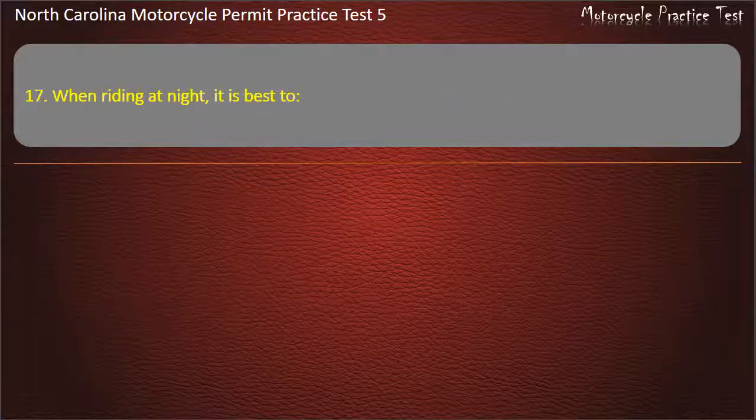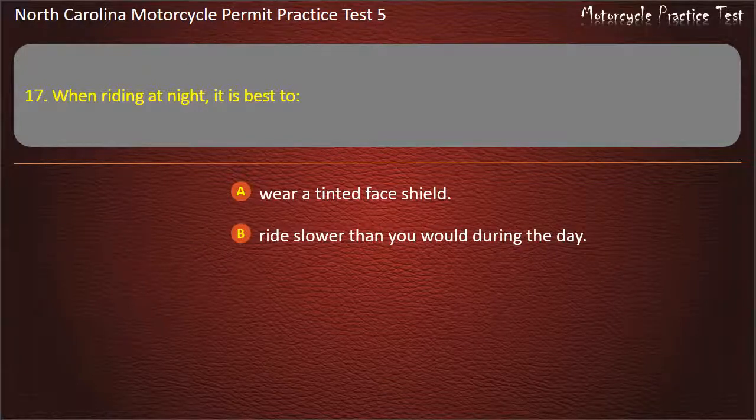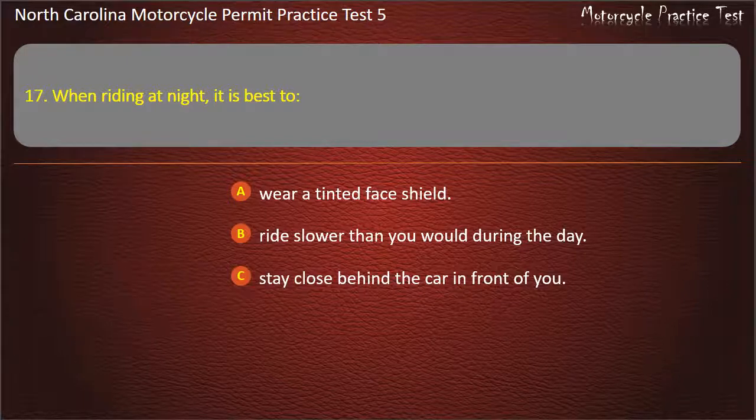Question 17. When riding at night, it is best to wear a tinted face shield. Ride slower than you would during the day. Stay close behind the car in front of you. Not use your headlight. Answer. Ride slower than you would during the day.